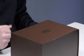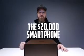That this is the most expensive thing I've ever had on a desk here at Unbox Therapy. Now, if you're some sort of Unbox Therapy aficionado, you can go back through the inventory. You can tell me if there's something I missed. But I don't think anything's gonna beat this. This, my friends, is the $20,000 smartphone.